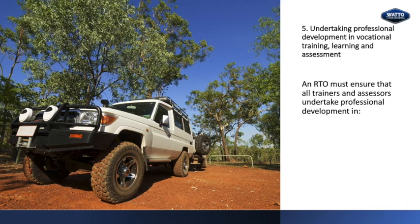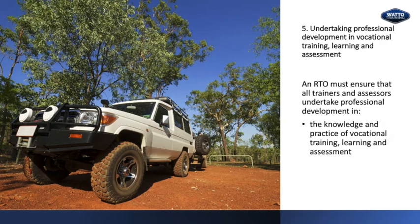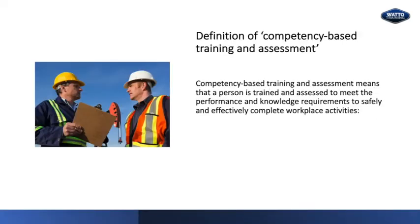5. Undertaking professional development in vocational training, learning and assessment. An RTO must ensure that all trainers and assessors undertake professional development in the knowledge and practice of vocational training, learning and assessment, competency-based training and assessment.